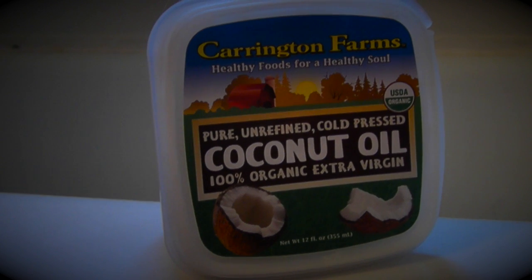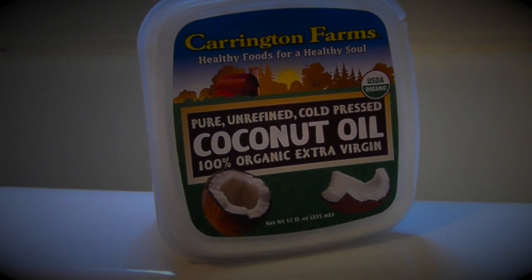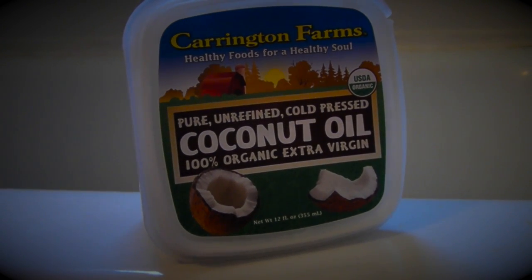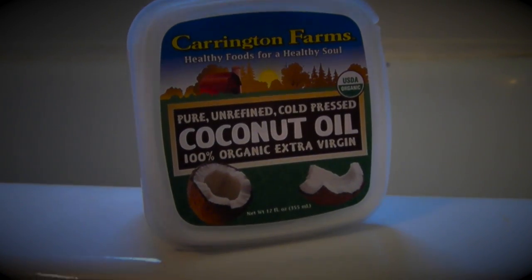I just used pure, unrefined, cold-pressed coconut oil, and I'm about to take a shower. I'm going to wash it out and style my hair as I usually would and see what I think about it and if I'm going to keep using it and what I have to say about it and see if it's worth continuing to use and tell you what I think.